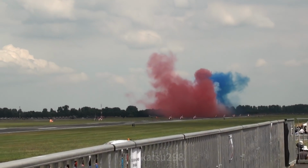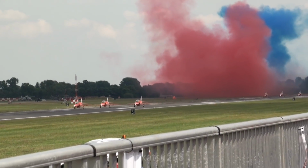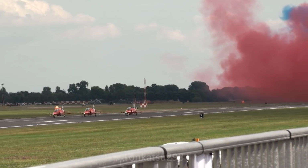Favourites, the British iconic Red Arrows in their 50th year. Ben, this looks fabulous. Indeed, they're taking off to go and hold prior to their display slot a little later.